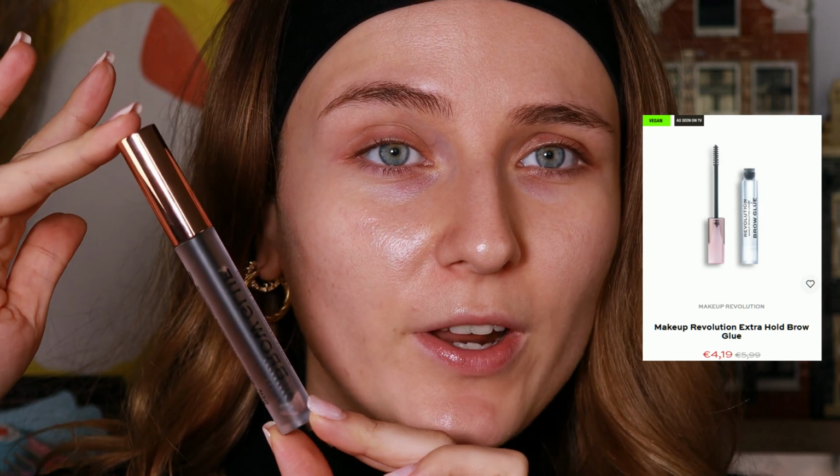Okay, so I have the box right in front of me, and I always start off with my brows, so that's what I'm gonna do today too. So today we are trying out the Revolution Brow Glue. This is what it looks like, and let's just go right in.